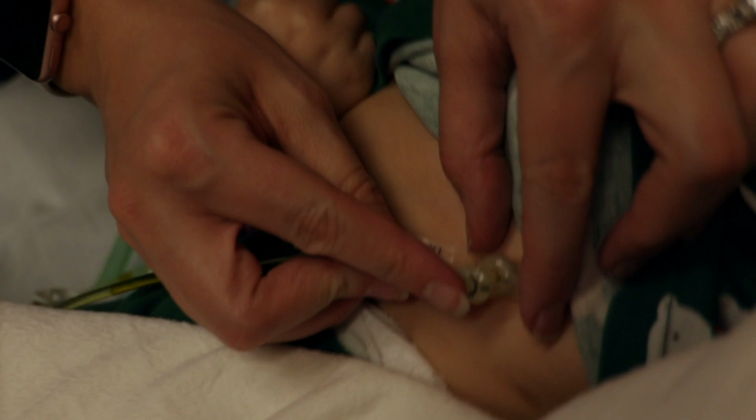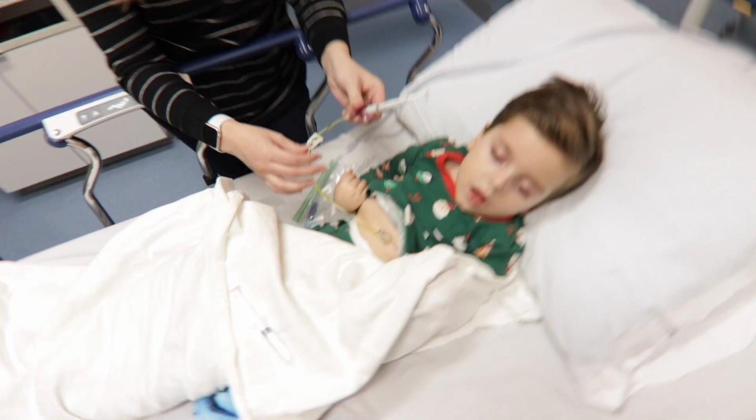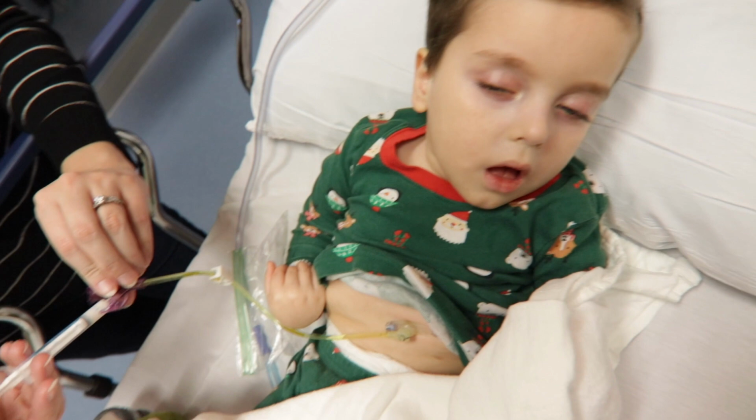So I don't need gloves, in case anyone's wondering, because the stomach is technically a dirty environment anyway, so it's not sterile. If you think about it, kids put their hands in their mouth and their mouth is connected to their stomach, so gloves are not necessary. He's getting a dose of baclofen right now, which helps to control muscle spasms.